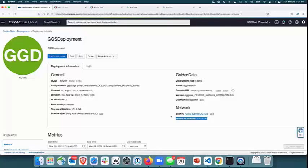And what I've done here to make it accessible outside is I've set up a load balancer in my tenancy. So it's like I'm a customer and it has a public IP. So I can access this over a public IP and then it gives me access to the private. And that's what we'll see when we log into this. So now we have this replication service running, which is our GoldenGate deployment.